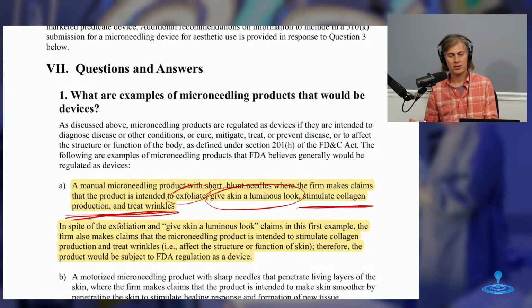And this lesson is something you can take to any device type. What are the claims that you're making about your device? What you say your device is good for is how it's going to be regulated. Just got off a call this week with yet another client who wanted to know what their FDA path was. But to talk about the FDA path, we have to talk about what your marketing claims are. Because FDA is not, first and foremost, fundamentally a technology regulation organization, although they do regulate technology. They are first and foremost a marketing claims regulation organization. What do you say your product is good for?